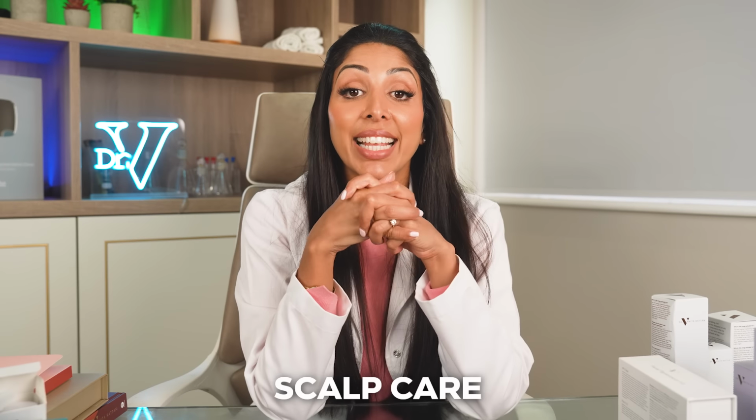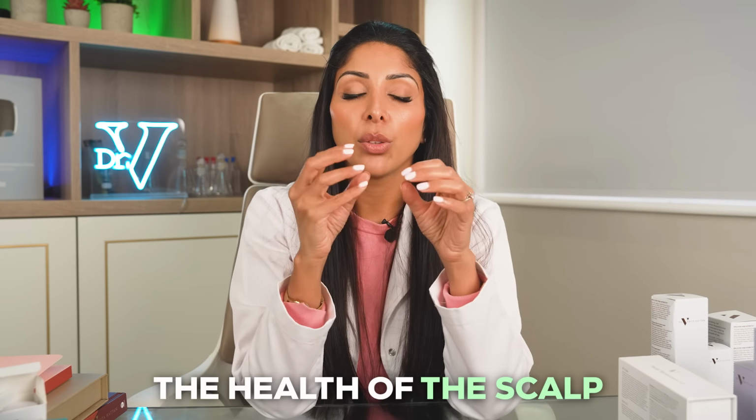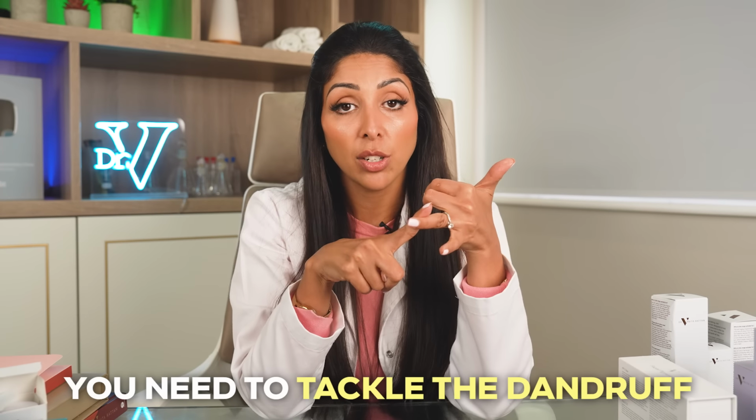The next thing is scalp care. So the skin on the scalp is as important to hair growth as, for example, the skin on your face is to how you look and how you feel about yourself. So don't forget the health of the scalp. If your scalp is itchy, it's not going to lead to good hair growth. You need to tackle the dandruff. Use your ketoconazole shampoo.